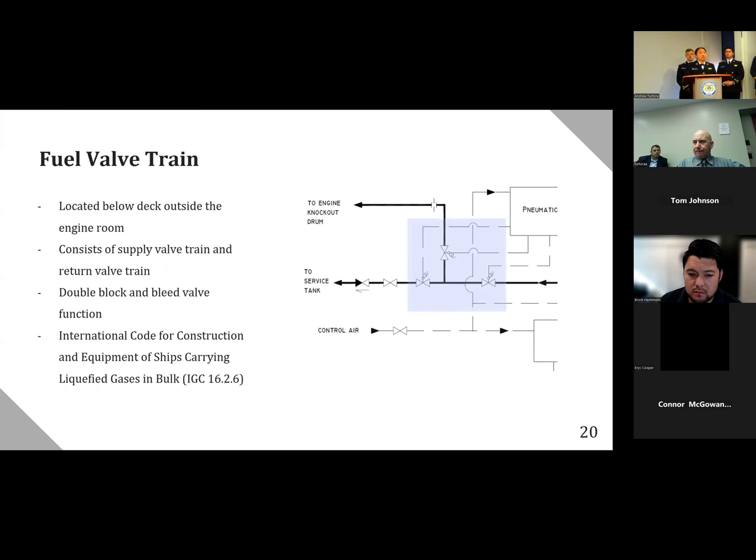The fuel valve train is located below deck and outside the engine room and is broken into two parts, the supply valve train and the return valve train. The supply valve train supplies LPG from the low flash point fuel supply system to the main engine, while the return valve train recirculates the LPG from the main engine back to the tank. Once the engine is secured, the supply valve train and the return valve train are both purged with nitrogen.